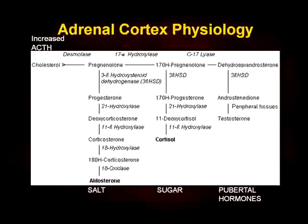See, I think the hem-onc and all the cascades for the clotting factors is worse than this, personally. But again, I'm not sure. The big picture, don't get caught up in the little, just the big picture, okay? So you're looking at this. What do we got? We got the salt hormones, the sugar hormones, and the pubertal hormones, okay? So what does your body live for?